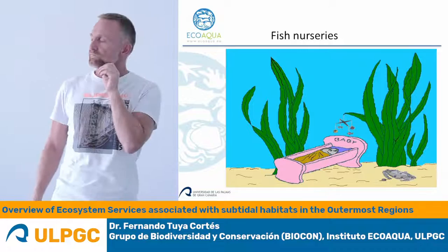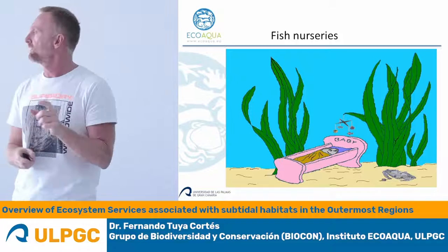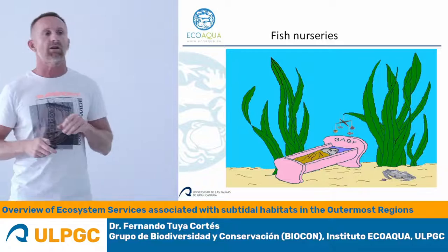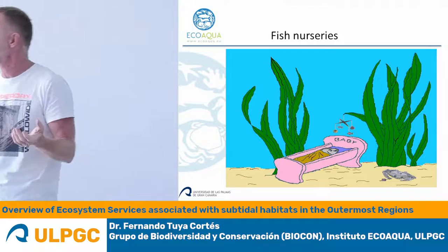And this is because seagrasses across the entire planet play a key nursery function. This means that most of the fish that we find in seagrass meadows are small, are recruits, right? They are getting there because they've got shelter and they've got a lot of food, so they are going to develop the first stages of their life cycles. Here in the Canaries, our data say that 95% of the fish that we see in a seagrass meadow are recruits, right?